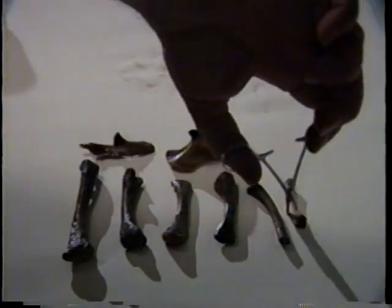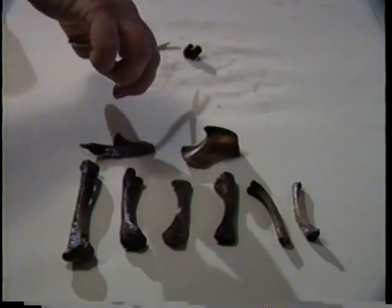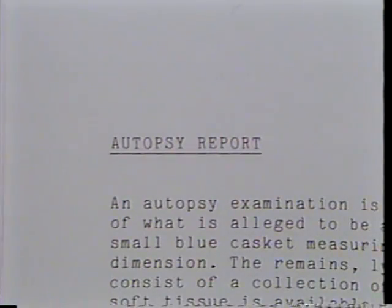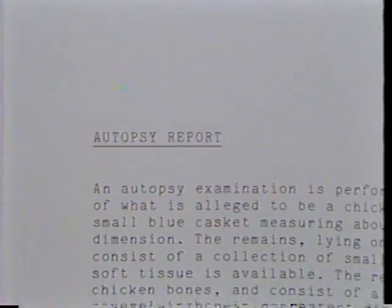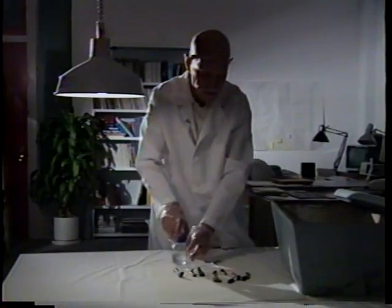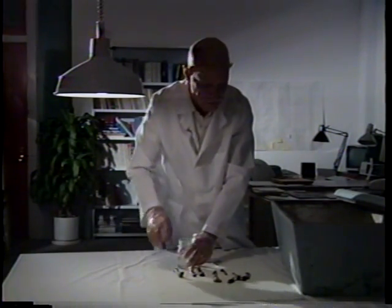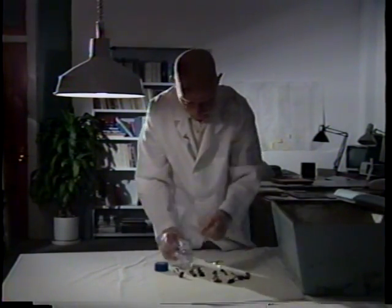These are all the remains of the alleged chicken. No soft tissue is here. Several of the bones are in more or less advanced state of decay. The cause of death cannot be determined. It may have been traumatic due to the fact that several bones appear fractured. A specimen will be taken and sent out for histopathologic evaluation.